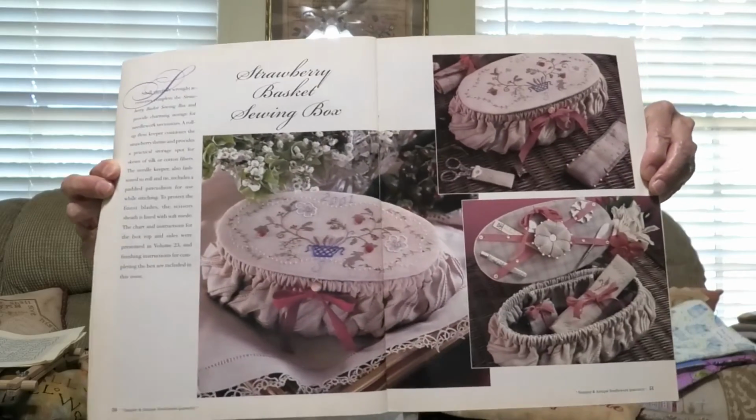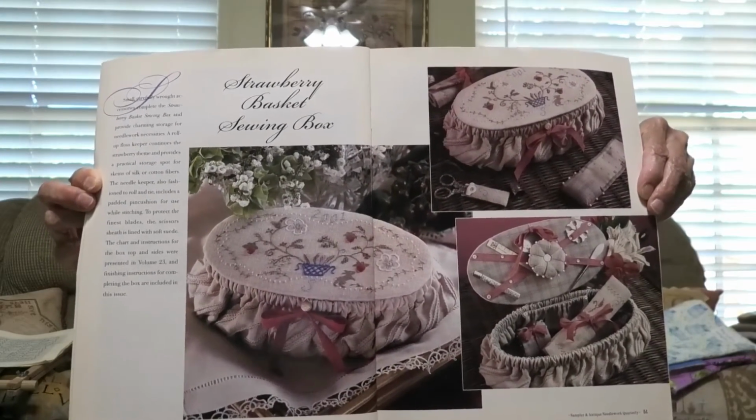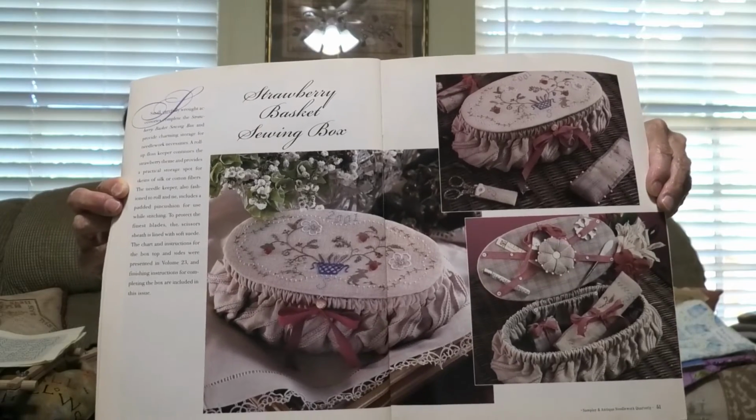There is a chart in here for Strawberry Basket Sewing Box. It is so pretty. I'm going to show you the whole thing. Isn't that pretty? Very, very nice. Came with accessories. That's it.